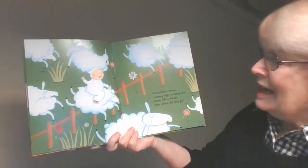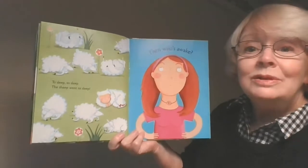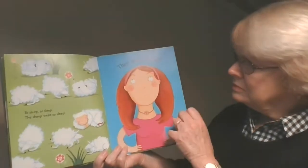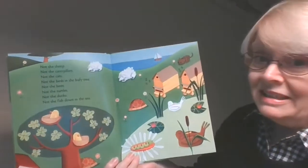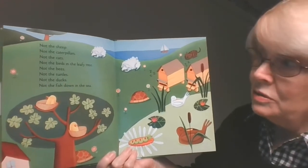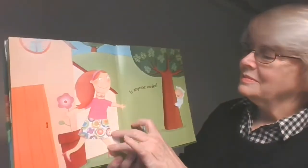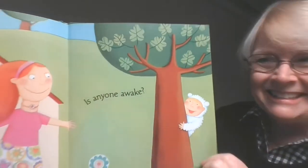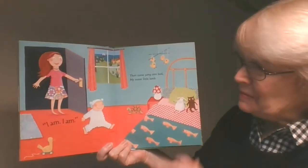Sheep follow sheep, jumping high, jumping low. Sheep follow sheep. Now, where did they go? To sleep, to sleep. The sheep went to sleep. Then who's awake? Not the sheep, not the caterpillars, not the cats, not the birds in the leafy tree, not the bees, not the turtles, not the ducks, not the fish down in the sea. Is anyone awake? I am. Then come jump into bed, my sweet little lamb.